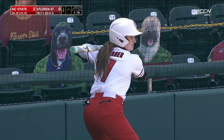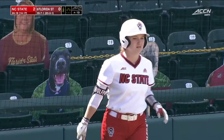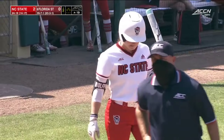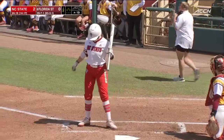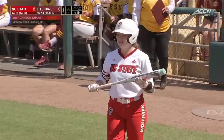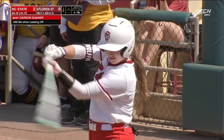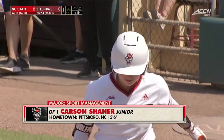And so with that ball getting to the backstop and Farragher racing home trying to tack on a third run and getting thrown out there, Carson Shaner will resume the action at the plate here as we get back to the top of the second. NC State up 2-0 on number 6 Florida State here at the Seminole Softball Complex. The Wolfpack trying to scratch off a win here on the road and make a statement to themselves, the conference, and the country, as Shaner, who's batting nearly .500 when leading off innings this season, will do just that.